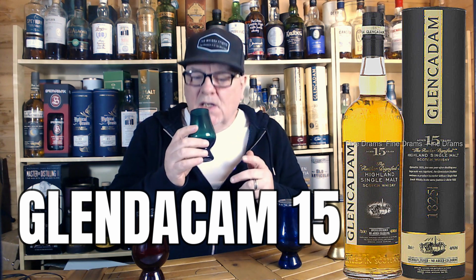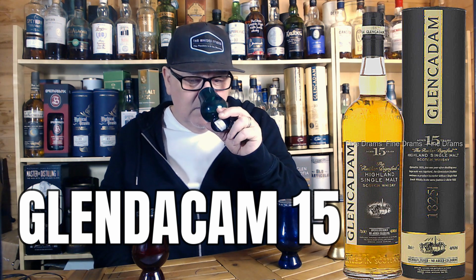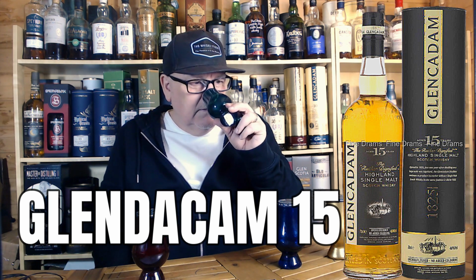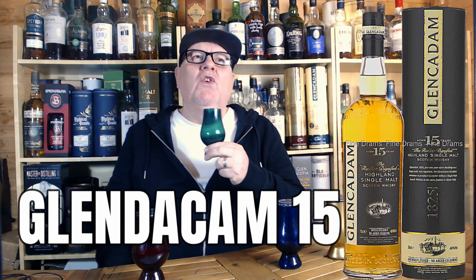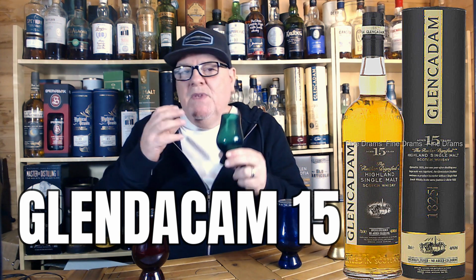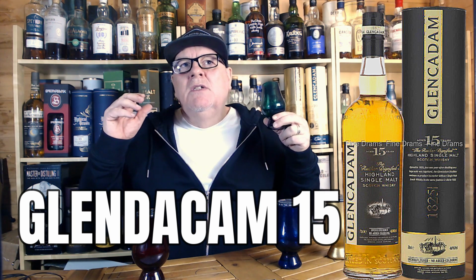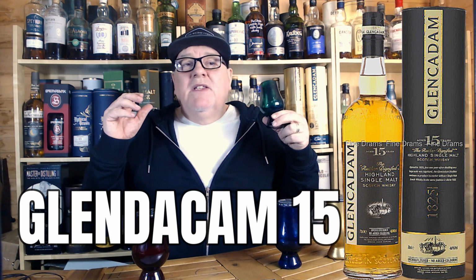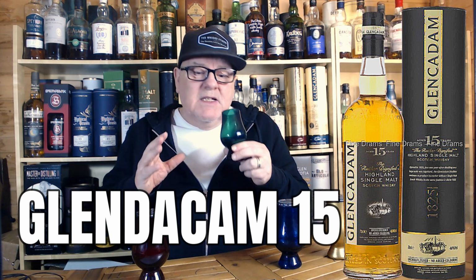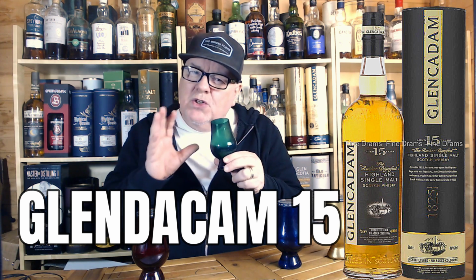Honey, vanilla, some really nice soft spices kicking about as well. Nutmeg, cinnamon, but so much fruit. It's fresh. It's inviting. It's like you're walking through an orchard, or you've had a nice fruit basket sitting on your shelf. It's just so fruity, but at the same time, there's so much other stuff going on.